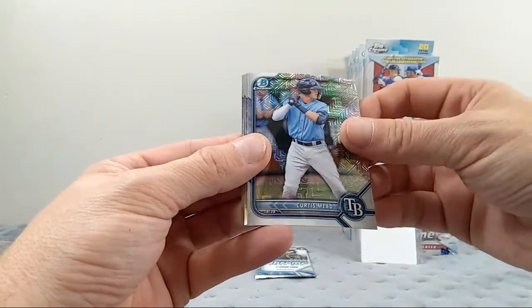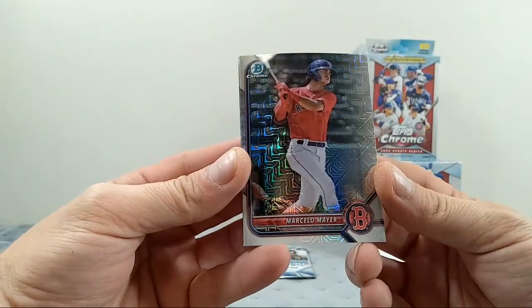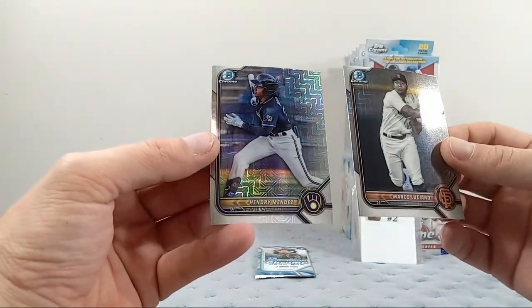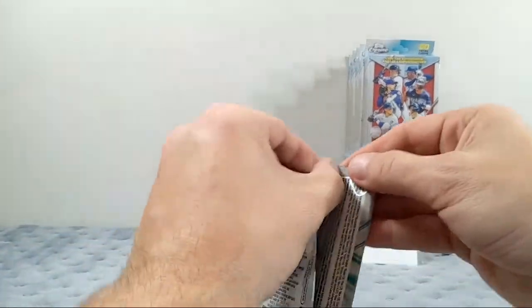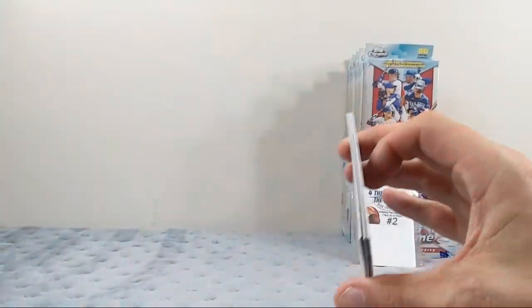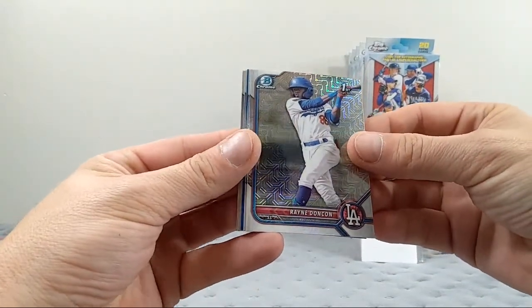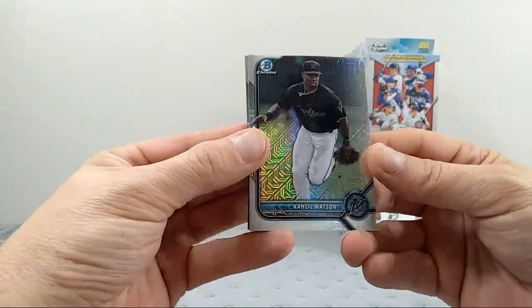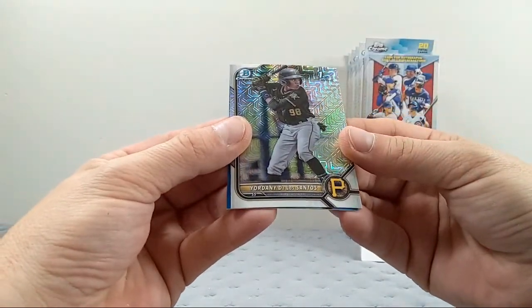Oscar Colas, Curtis Meade. Nice Red Sox. Red Sox had a really nice hit. Marcelo Mayer, Boston. Marco Luciano and Henry Mendez. All right, we get something of this. We got something in there, a little fatter card in there. What you want to see? Rainey Doncone again. Put that to the back. Khalil Watson for the Marlins. He's a nice one. Anthony Volpe. Yordani De Los Santos.